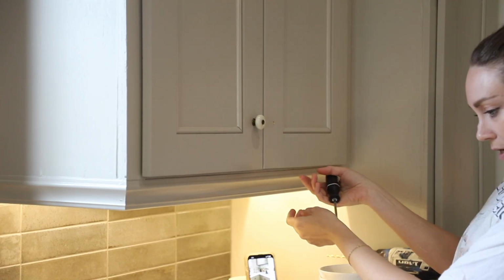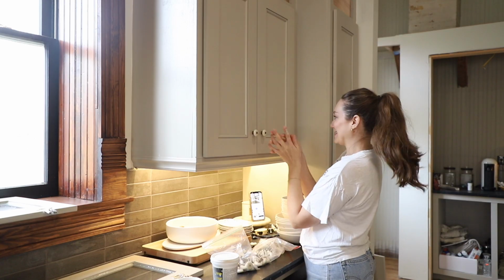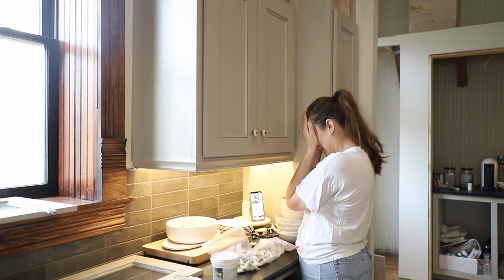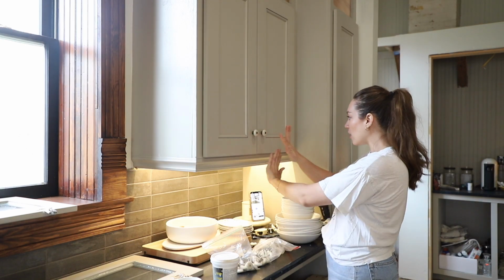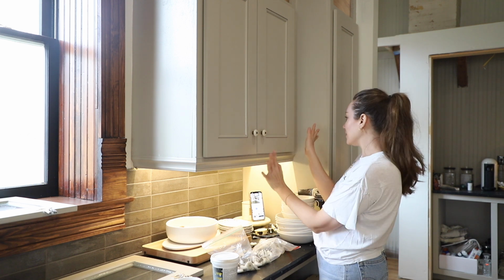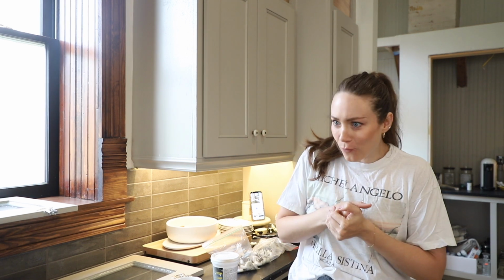Oh, love. I am obsessed with this. I just can't believe this kitchen's starting to be done. You guys, what a big project. I love that with the color of the cabinets. Estate sales coming for the win. I have a lot more cabinets to install.